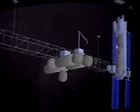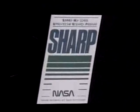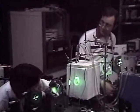Joe's knowledge of computers played a major role in completing his evaluation. Joe is not a NASA engineer, not yet anyway. Joe is still in high school. But through the NASA Summer High School Apprenticeship Research Program, or SHARP, budding scientists and engineers are getting a unique hands-on opportunity in their chosen field.